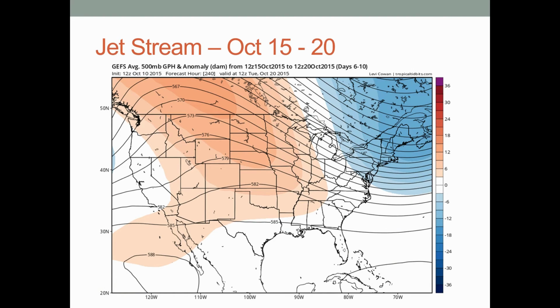Now let's get a little bit further out towards the middle of the month, the 15th to the 20th. That dip in the jet stream, or trough, pushes off to the east. It's off the east coast or just along the east coast. The ridge in the west sort of stays in that position, and we're sort of in the middle. Most of the Corn Belt's in the middle. This is still above normal jet stream in the upper Midwest, near normal in the east.